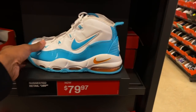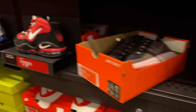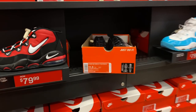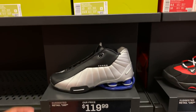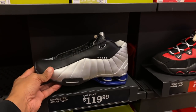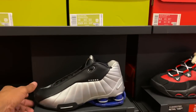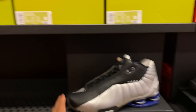You got the Blue Fury Canyon Gold for 80. No additional discounts. You got the Bred colorway for 80 as well. Both shoes going for the same price. Again, with your discount, you get them cheaper. The Vince Carters. I think these are the Vince Carters. I know they're the Nike Shox BB4s. 120. Multiple sizes in that. That's cool, man. Especially if you use a discount, you can definitely get it under 100. They're cool. What else? What else?